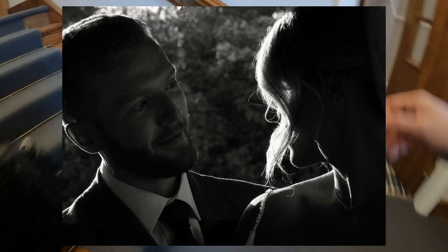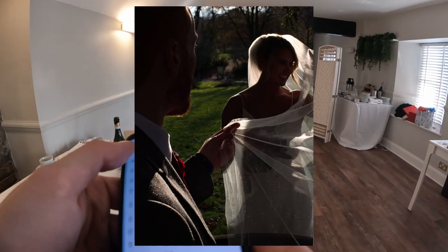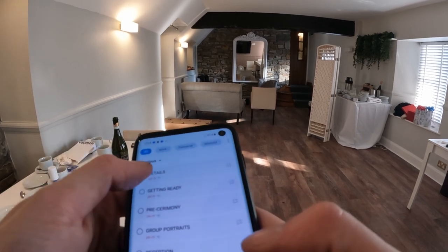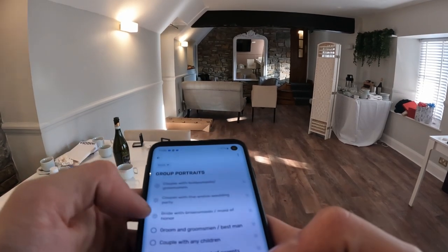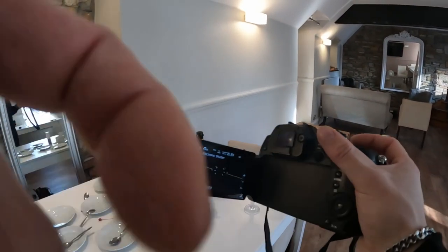We just finished taking the picture of the bride and the groom. Sorry guys if I didn't show you, the battery was running out and I couldn't go back. So that's what you got, but it's fine. Party entrance, so we can do this as done. Groom and groom, couple with any children, couple with... I got full battery here.